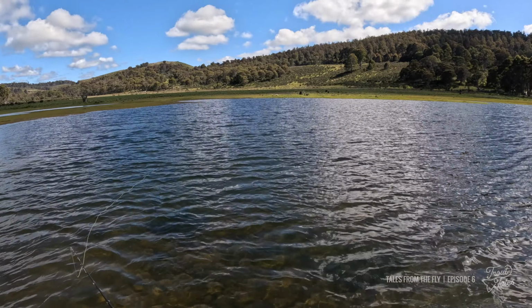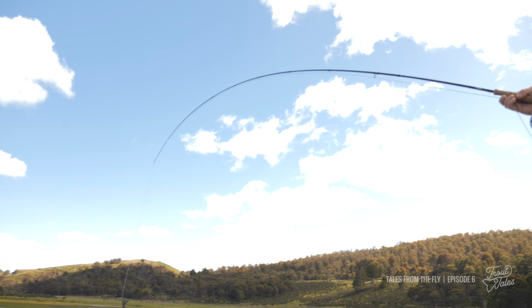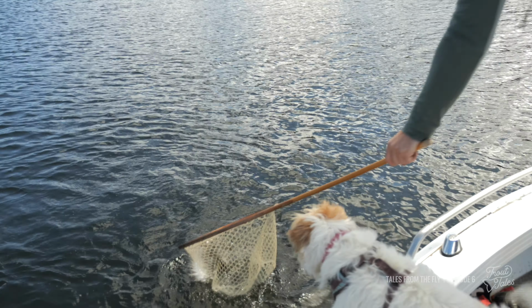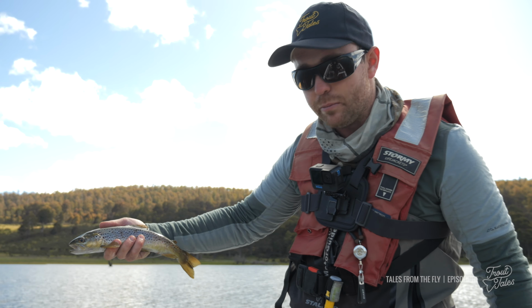So another one there, that was a pretty aggressive take that time. He was really keen on that. So another nice brown there. Nice colours on that one. Geez, he whacked it. So yeah, another nice fish there. We'd just done a couple of drifts that weren't quite as productive, so we'd come back to where we started off, and yeah, straight back into it. So another nice fish there. Get him back in and get another one.